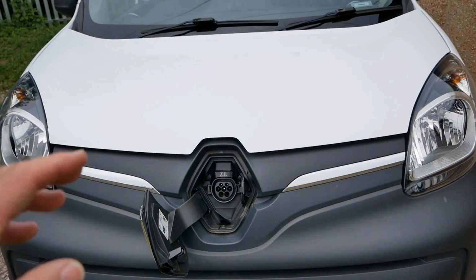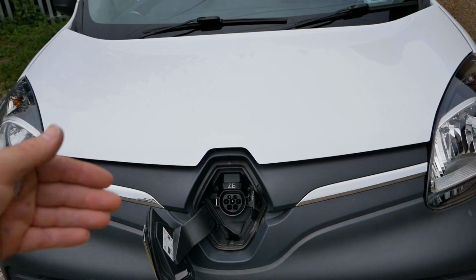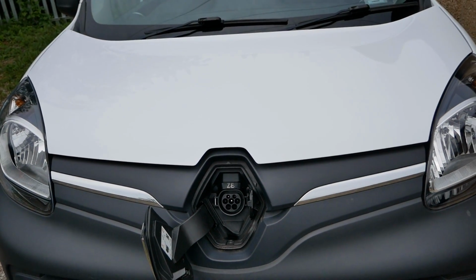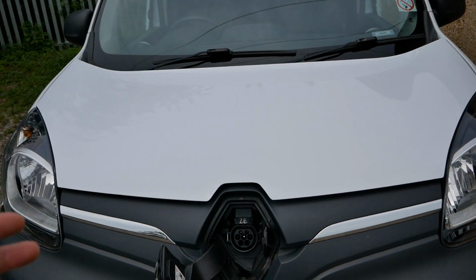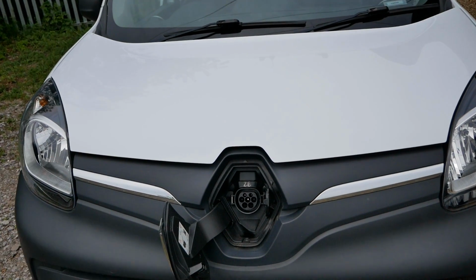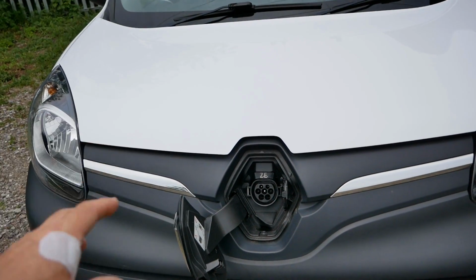The Kangoo van does not have DC rapid charging, so really they're no good for long distance driving because your charging is going to be at a rate of 25 miles an hour. But for most people that's not an issue anyway. You buy an electric van to do a job, and as long as the range is suitable for your daily use, you're not going to be using rapid charging anyway. Typically you're going to be charging overnight or back at base when the van's not in use. But the full information about the charging is all on the website.